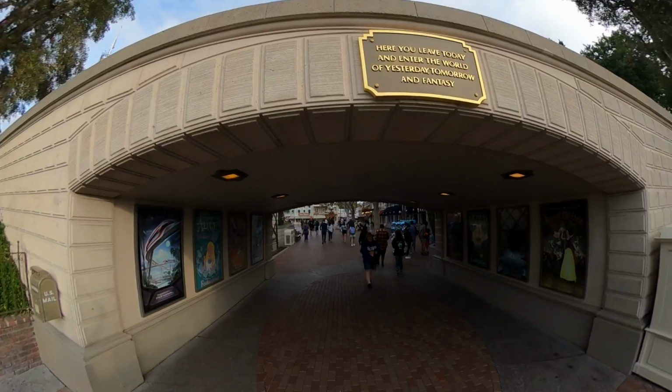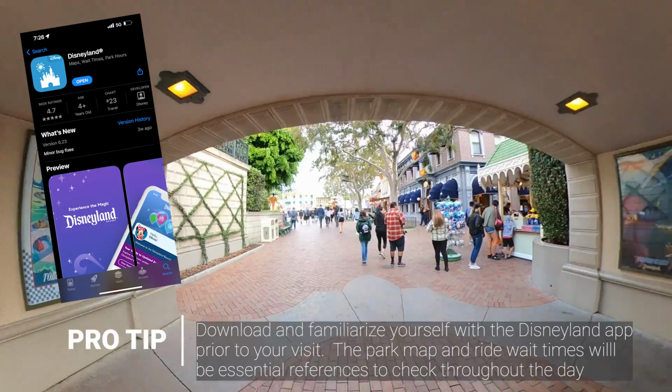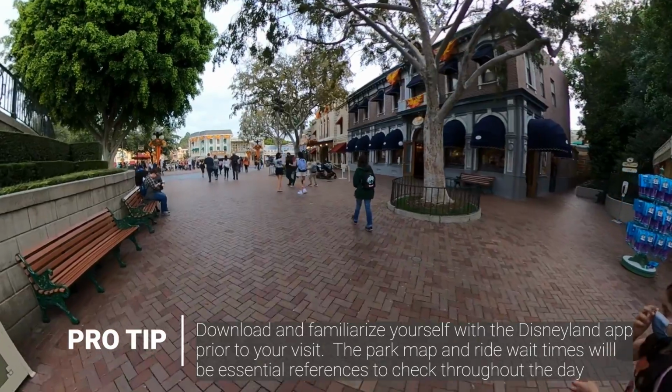As an essential tool to help you plan your day, make sure you download the Disneyland app before your visit.